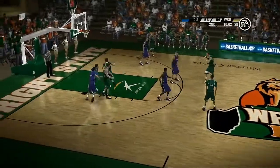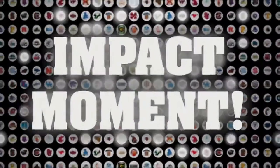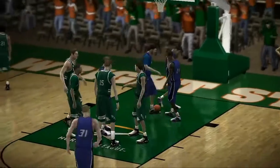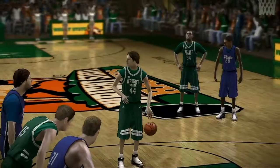They work it around the perimeter. No. He takes the hard hack in the air, but he lays the ball in. That's one you take for the team, Brad. Dick, that's what I call giving him the business. He's definitely giving him the business. I can do without that taunting, though.